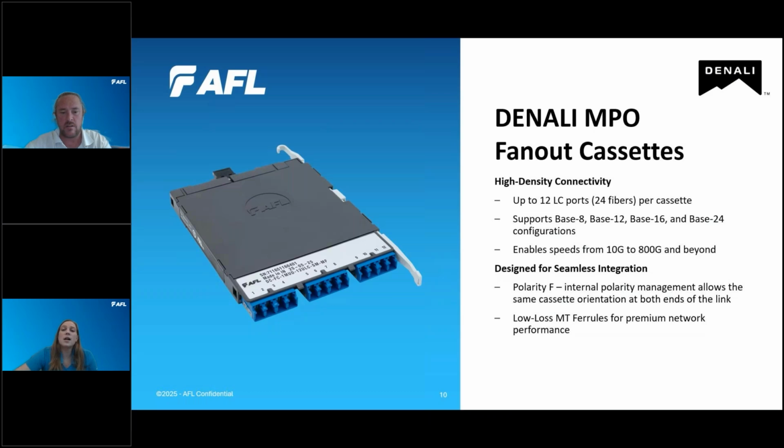So the Denali MPO fan-out cassettes, a few more details on these. We offer these in base 8, 12, 16, and 24 configurations. So that allows us to put up to 24 fibers using LC connectivity in a base 24 cassette. This allows us to enable speeds from 10 gig to 800 gig. We do design these with our method F polarity.